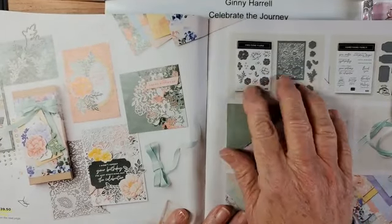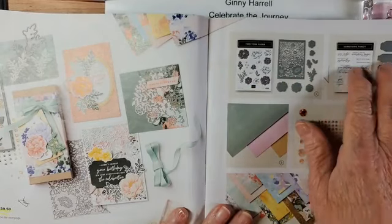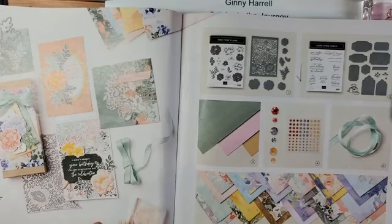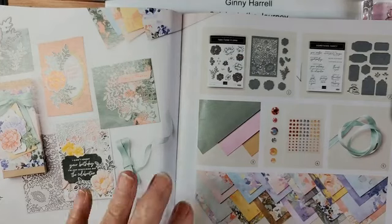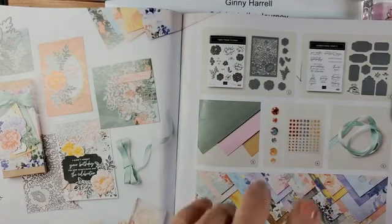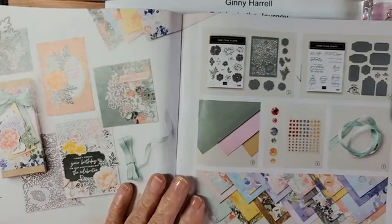So you just would pick which items you would want. So this has some pretty fancy, intricate dies. This has labels, and that's my favorite because I love different shaped labels and dies for sentiments and all of that. So I think that's pretty cool. So you'll want to look at all of those things. And these sentiments in Something Fancy are great.